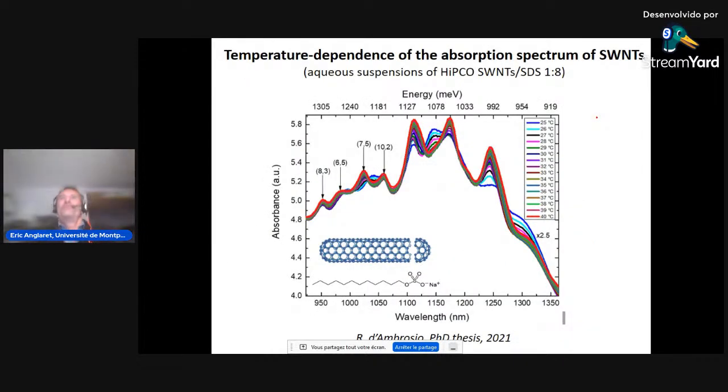So let me show you another example. This is the first part of the PhD thesis of Rosa D'Ambrosio. Rosa D'Ambrosio came to our lab from Venezuela to design and prepare hybrid actuators made with nanotubes and a smart polymer called PNIPAM. To do that, she first prepared suspensions of nanotubes with SDS, and she wanted to have stable suspensions of nanotubes with SDS.